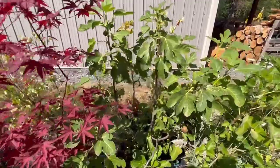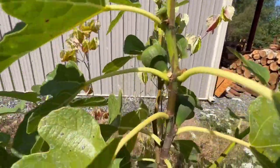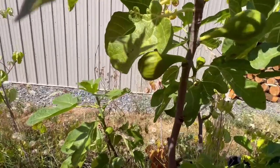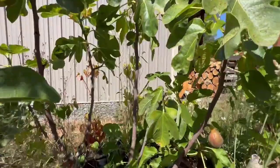Now, one thing I really like about this tree in particular is it's always loaded with figs. It just keeps pumping them out all summer long. We've got figs over on this branch. We've got figs down in here. Those are just starting to ripen. You can see this one right here hanging down. And as we come down the branch further, look what we've got.